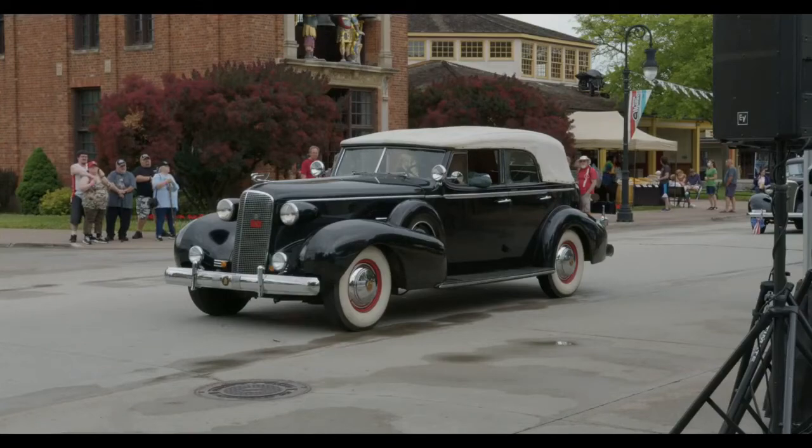I would love it if someone could bring back a convertible sedan, but as its name implies, it is a four-door sedan with a convertible top, the ultimate for open-air touring if you want to go out.